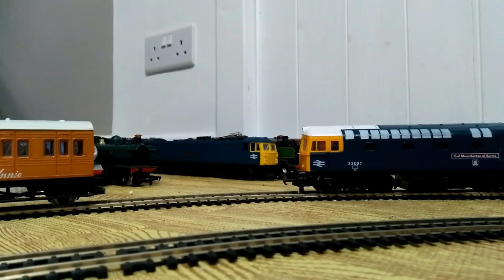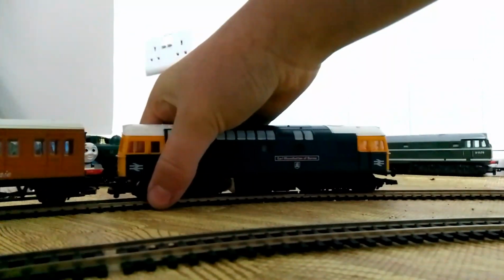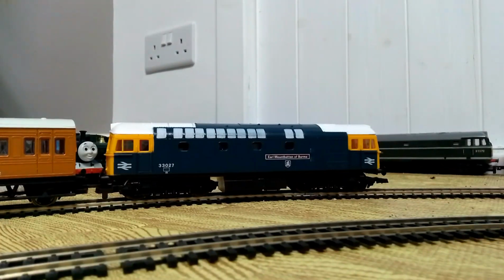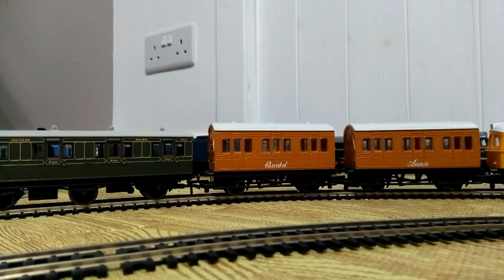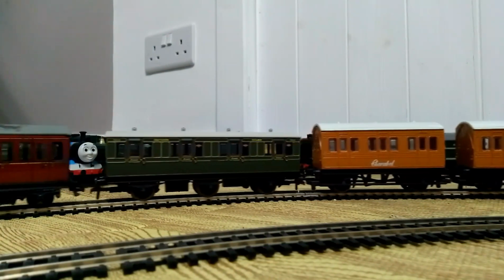No. Why won't it couple? We're not coupling. Couple. There we go. Now it's coupled. Right, class 33, stop misbehaving. Here we go. Oh, no. That's not the full rake, by the way. It's let go of some coaches. A couple of coaches have let go of each other. Stop misbehaving. Sorry. There we go. Let's go. It's speeding up, I like it. Oh, okay.